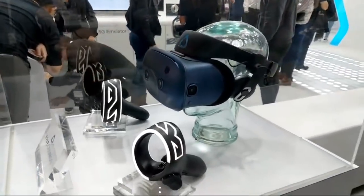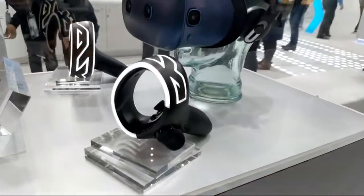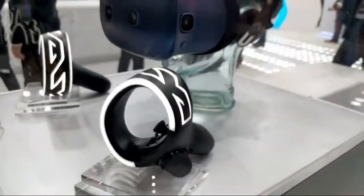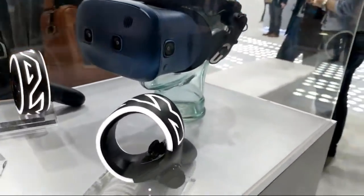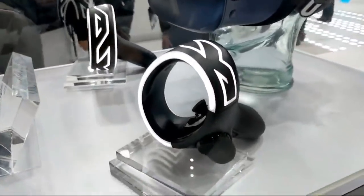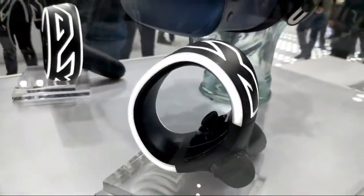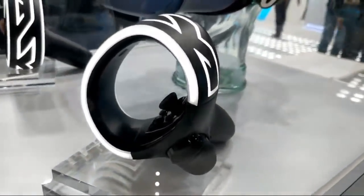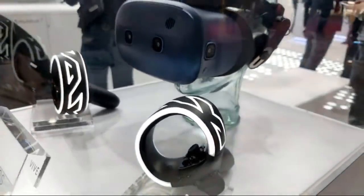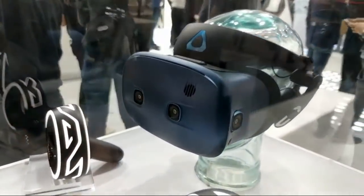So here's the Cosmos. And so the controllers do look very cool, I would say. Really like this. However, I'm telling you guys, these controllers look kind of huge. This was the first thing that came to my mind when I saw them. Wow, the ring is kind of huge. I'm not sure if you could tell this through the video, but it does look kind of big. Then, the headset itself, as you can tell, 4 cameras for inside-out tracking.